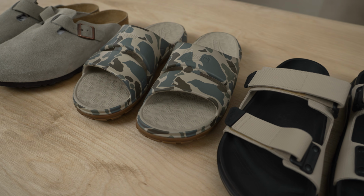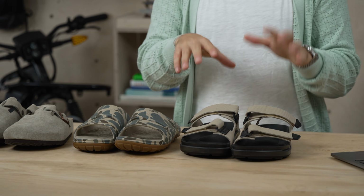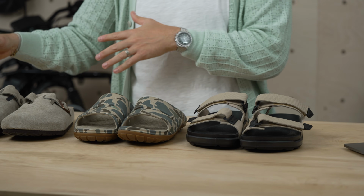Spring, summer essential. All right, last on our list of the footwear essentials for spring going into summer, I'm going to dip my toes into a little bit more of a sandal slide, but I'm not going to go full sandal yet.